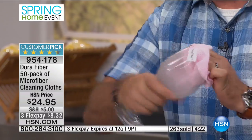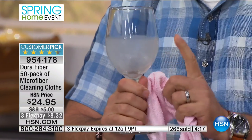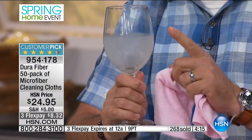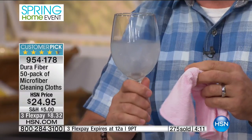Watch this. You take the Durafiber, you just go around the top like this. I'm just going to do half of it. Now, because this dries lint-free and streak-free, you don't have to do any other steps. Set this down on the table. When it dries, it's ready to go. There's nothing else you have to do with Durafiber.